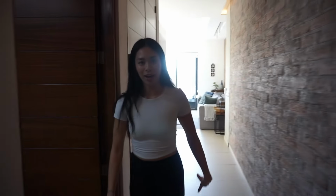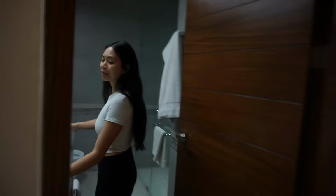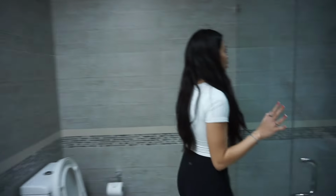Then we'll make our way to the bathroom. We have a nice double sink vanity. Thank God. Eric and I always have to fight over the sink. And then we just have a stand-up shower with one shower head. It's huge. And then toilet.